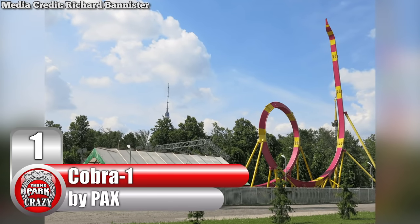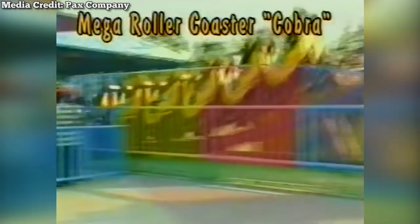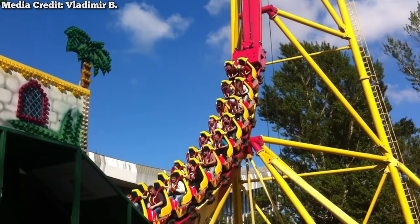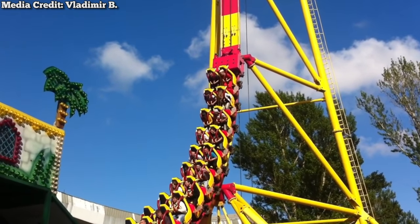Number 1. The Cobra 1 model, made by Russian manufacturer PAX. While we already discussed the prototype of this model last year, this variation is vastly different. The ride experience itself is similar to Schwarzkopf's Shuttle Loop, but instead of a launch powering the train through the loop, a reverse lift builds the necessary momentum.